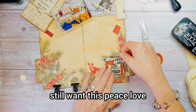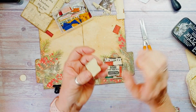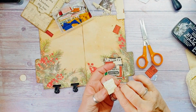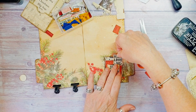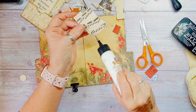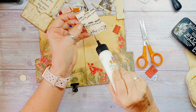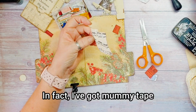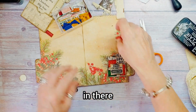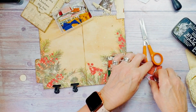Still want this peace, love and joy, and I think we'll have that there. Yep, that's that sorted. So that's just fitting in behind there, and then we'll just glue. And you can use lace, your mummy tape. In fact, I've got mummy tape, that maybe would have been okay. And we'll put that there. So we'll put these labels back in.